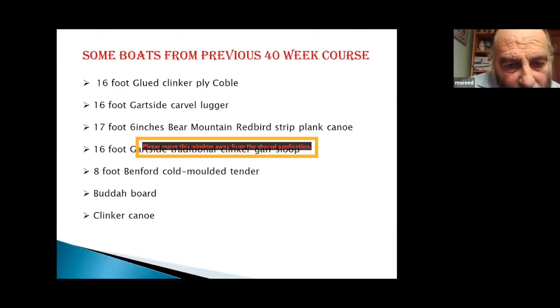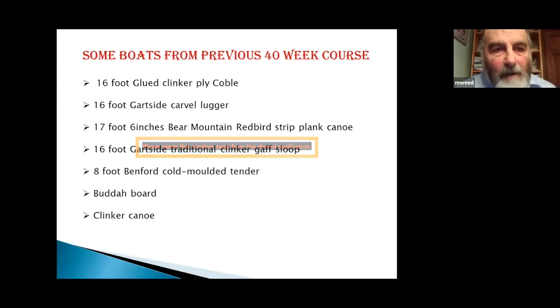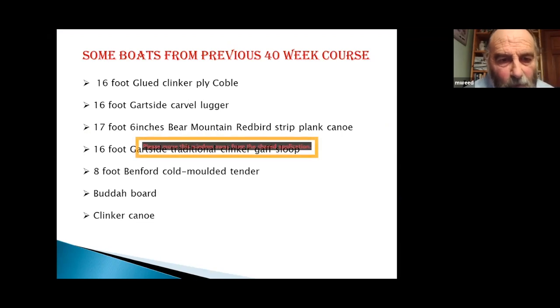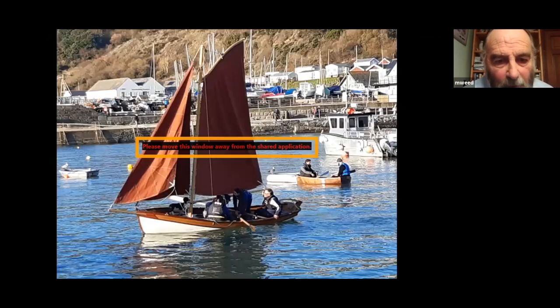That's the morning of the launch as well. Some boats from the previous 40-week course: 16-foot glued clinker, 2 16-foot, a 17-foot Redbird strip plank canoe, 16 foot guard side, 8 foot Benford cold molded, a Buddha board and a clinker canoe. There is the Coble. She had a little bit of trouble on launch day. We were lucky enough that the other course was there during our time, and we were able to be there for their launch day.